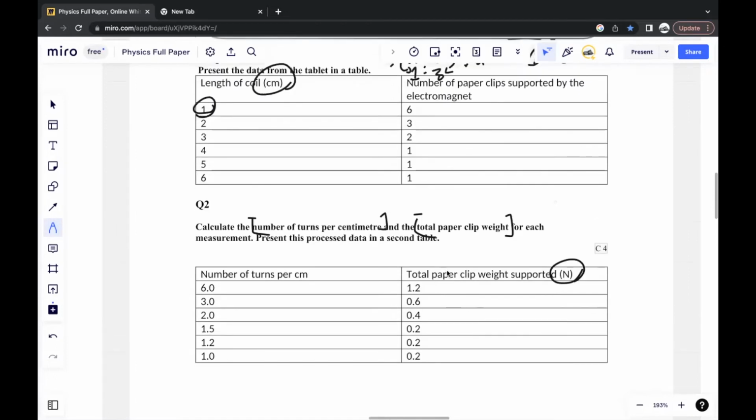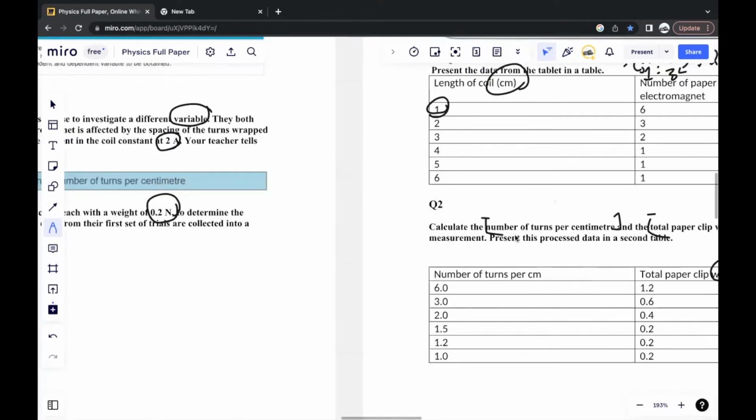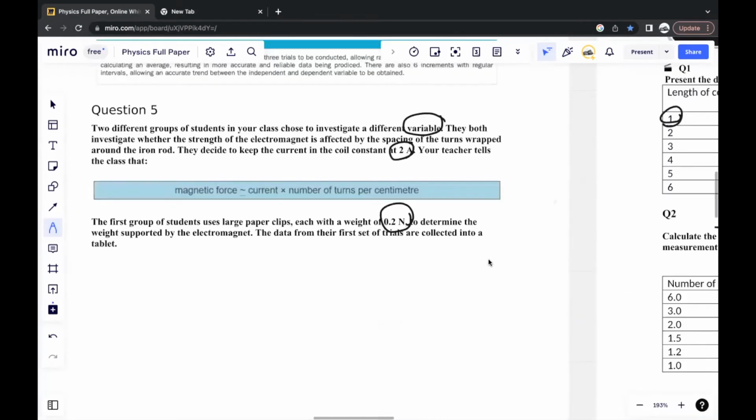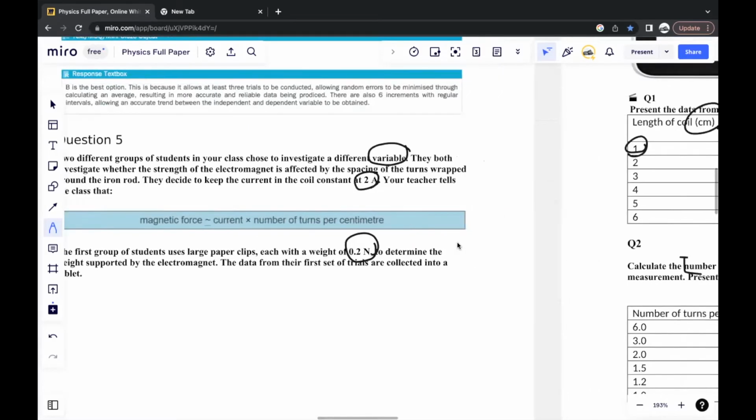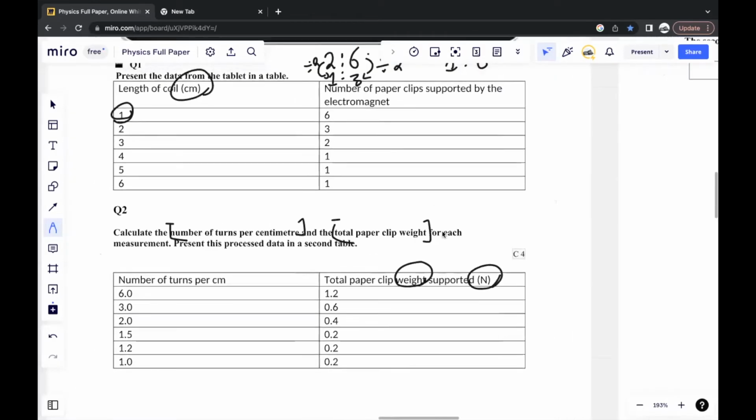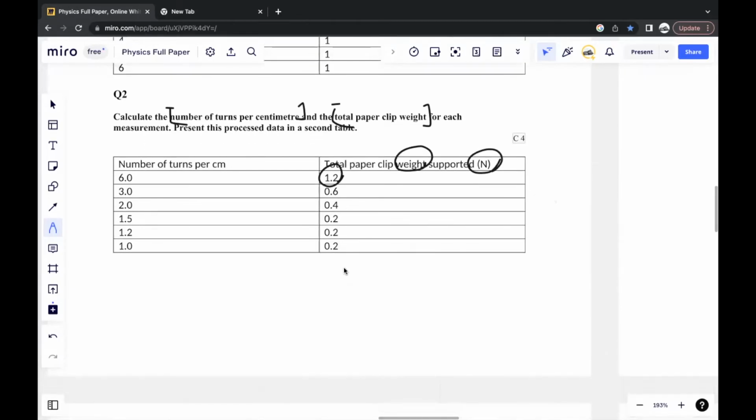And now they're asking for the total paperclip weight supported. So this is where this piece of information previously mentioned is useful. They mentioned that each paperclip weighs 0.2 newtons. So you multiply the number of paperclips supported by 0.2. For example, 6 times 0.2 is 1.2 newton, and so forth. That's how you can complete this table.